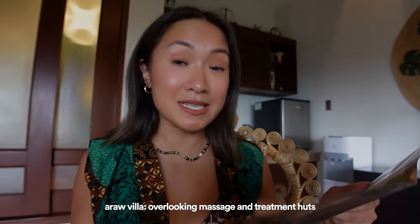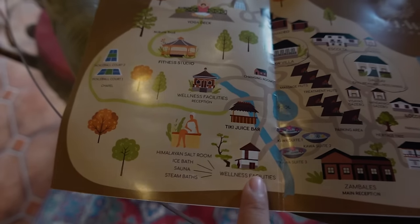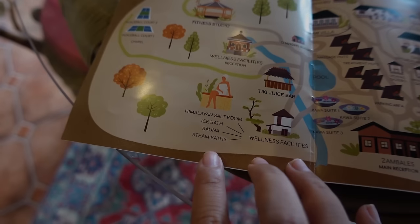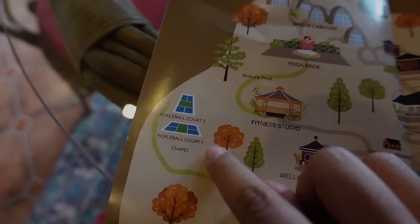Yeah, and also wanted to share this really quick. They gave this to me earlier. This is the Nawa Wellness Resort map. Ang ganda ng mga facilities nila. So what I can see from my view is their massage and treatment hut. And nearby is their wellness facility. These are the wellness facilities. And as you can see, ang daming mga pwedeng gawin. Like ice bath, sauna, steam bath. You also have a yoga deck here. And meron silang pickleball court.